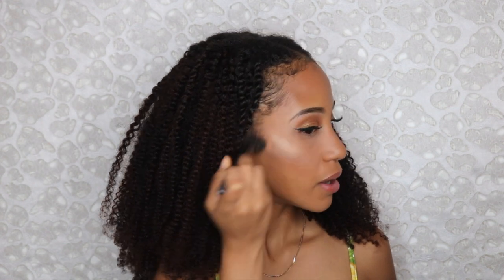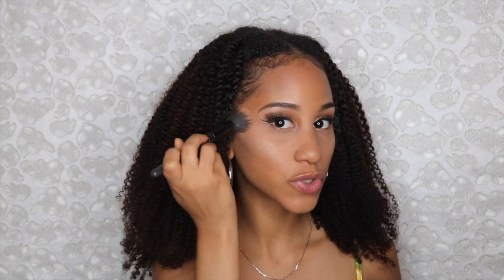I'm just going to take this to blend it out because it's coming up quite chalky in person. But, you know, there's nothing some Fix Plus and some blending can't fix. So it looks a world better already.